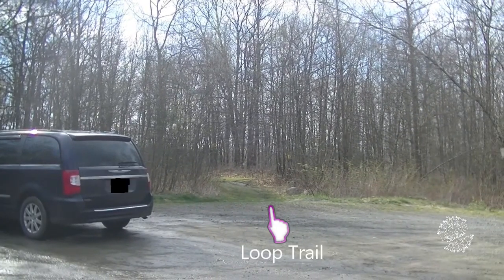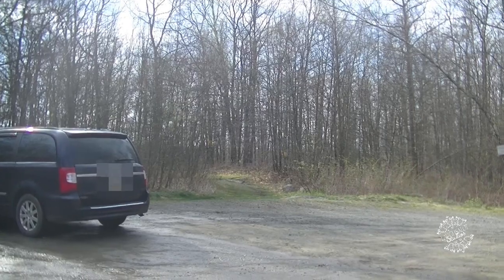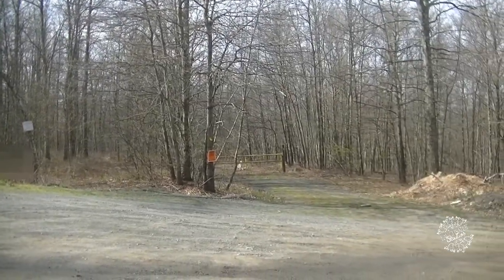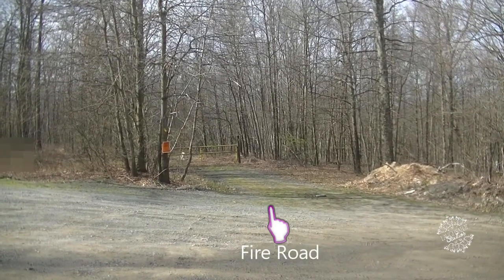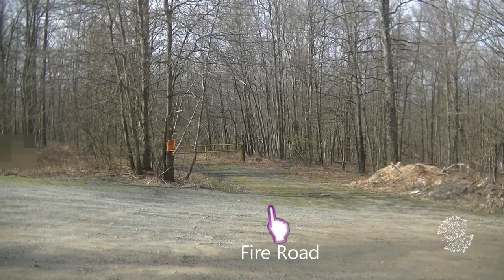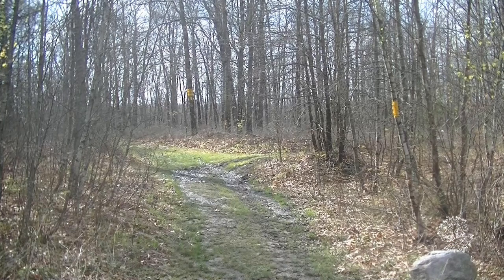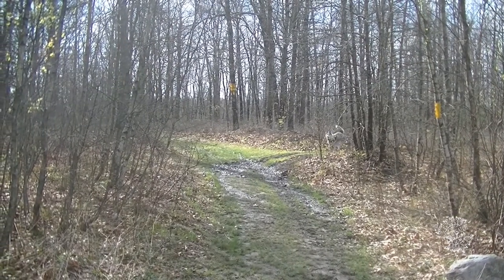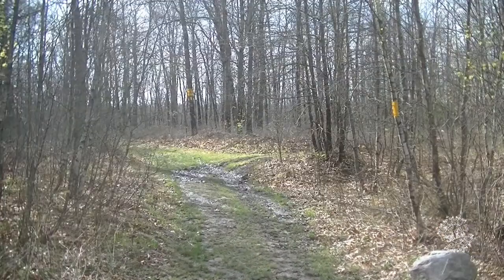Now for the loop trail, look for the trailhead to the right of the trail directory board. Further to the right, the fire road is obvious with a gate and leads to the other trails I mentioned. At the start of the loop trail, there is a trail off to the right where you see Skye coming out of. This just leads you right back to the fire road. So stay to the left and follow the yellow blazes.